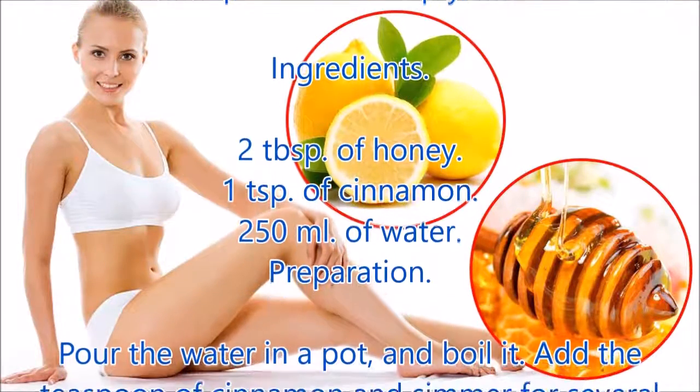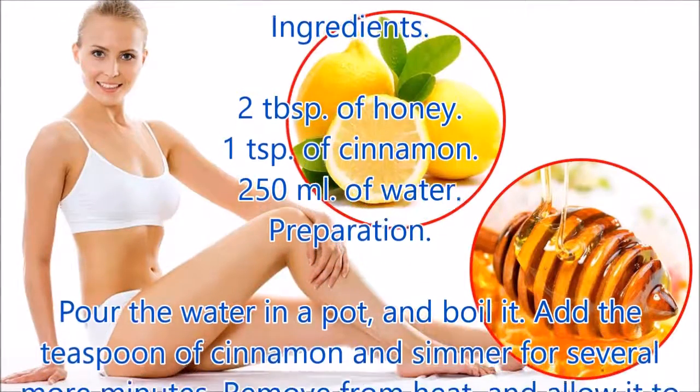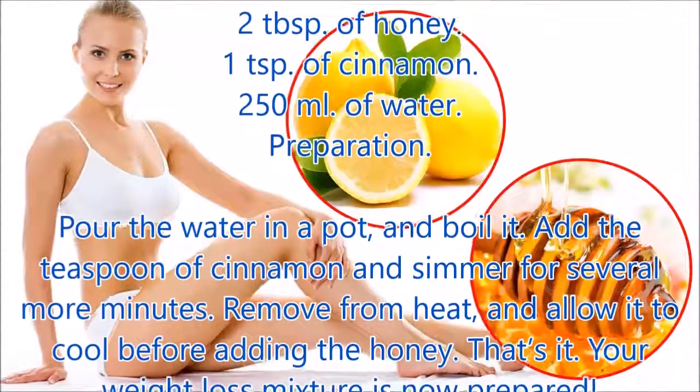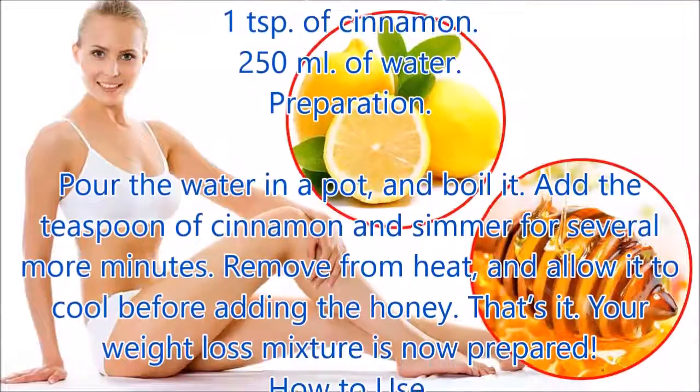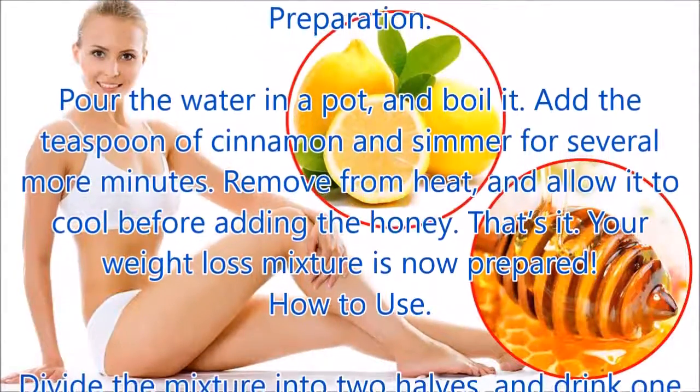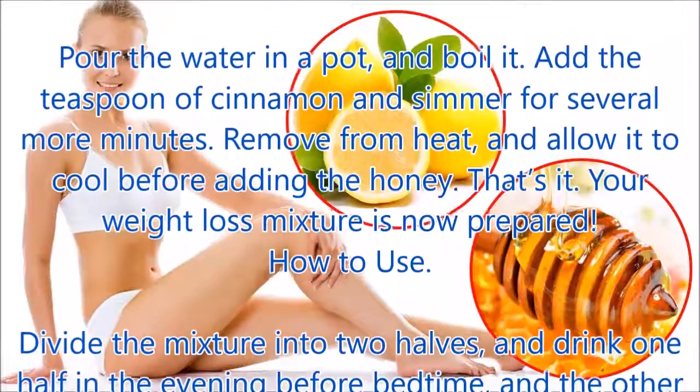Preparation: pour the water in a pot and boil it. Add the teaspoon of cinnamon and simmer for several more minutes. Remove from heat and allow it to cool before adding the honey. That's it. Your weight loss mixture is now prepared.